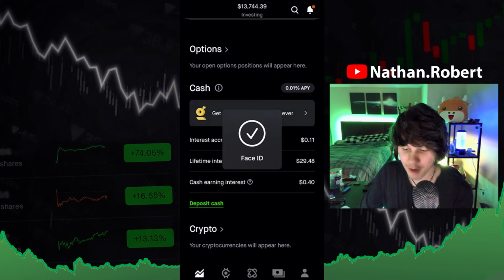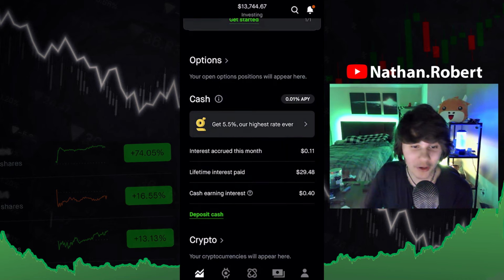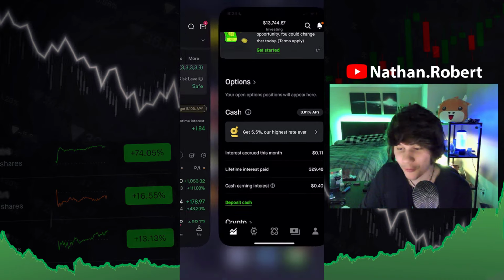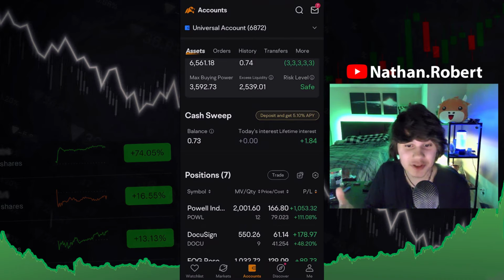Like if we head over here to Robinhood, you have to pay $5 a month to get anything. My APY right now is 0.01. Over here, I get 5.10% APY and I don't have to pay $5 a month.